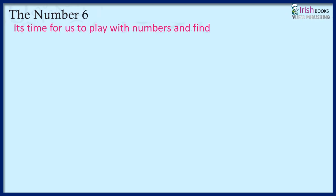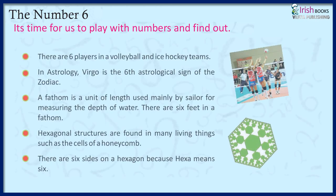The number 6. It's time for us to play with numbers and find out. There are 6 players in a volleyball and ice hockey teams. In astrology, Virgo is the 6th astrological sign of the zodiac. A fathom is a unit of length used mainly by sailors for measuring the depth of water. There are 6 feet in a fathom. Hexagonal structures are found in many living things, such as the cells of a honeycomb. There are 6 sides on a hexagon because hexa means 6.